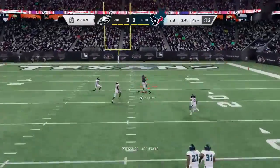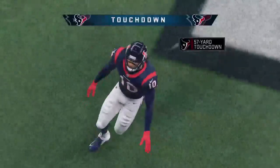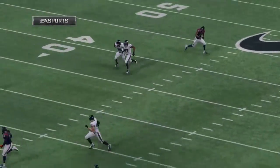He's going to fire one deep over the... It's caught at the 10. Touchdown, Houston. DeAndre Hopkins, 57 yards, and the Texans have taken the lead.